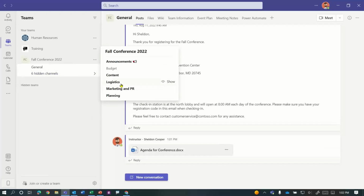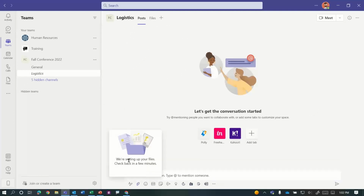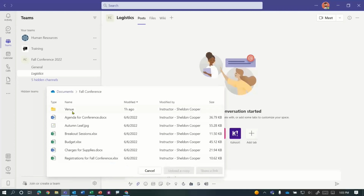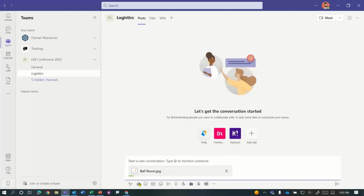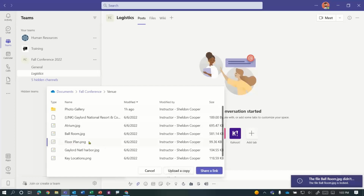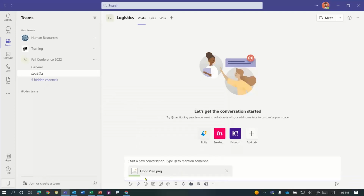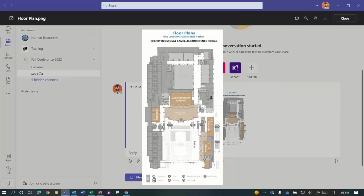Now watch, if I go to logistics, maybe I want to share some pictures from the venue that we've chosen. So I'm going to repeat the process here. I'm going to grab those files from my OneDrive. And let's see here. So I'm going to share the floor plan, ballroom, and it actually lets me only select one at a time. So I'm going to upload a copy and then repeat the process. Floor plan. All right, so and then I'm just going to go ahead and post that. And notice it did share the floor plan for the venue.